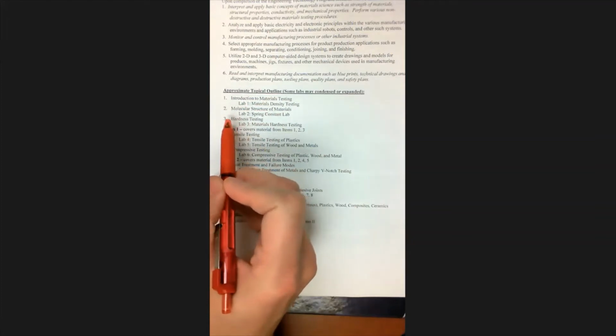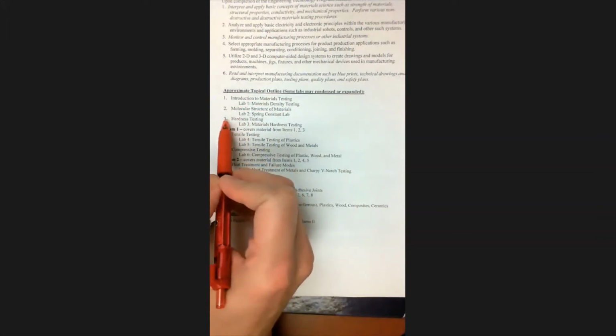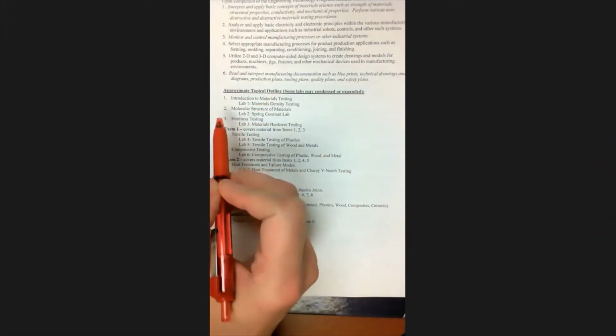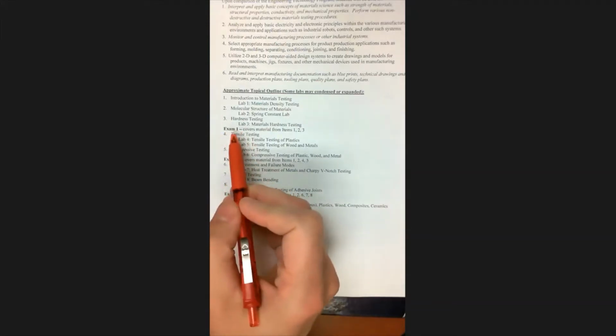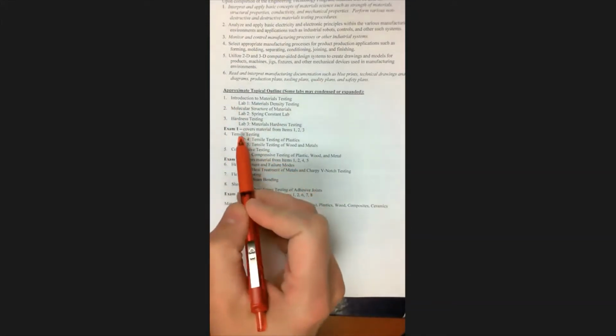And then in item number 3, we start to go into the macro scale or large scale view of how the materials behave. And the first thing we'll talk about is hardness testing, talking about how hard something is. And that's going to be the first third of the class. So exam 1 is going to cover these 3 things.